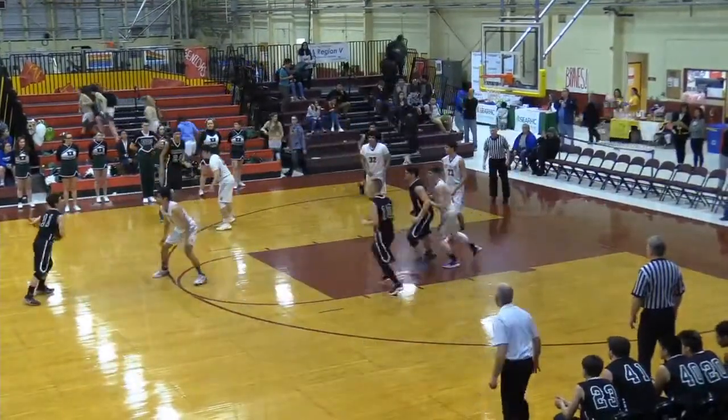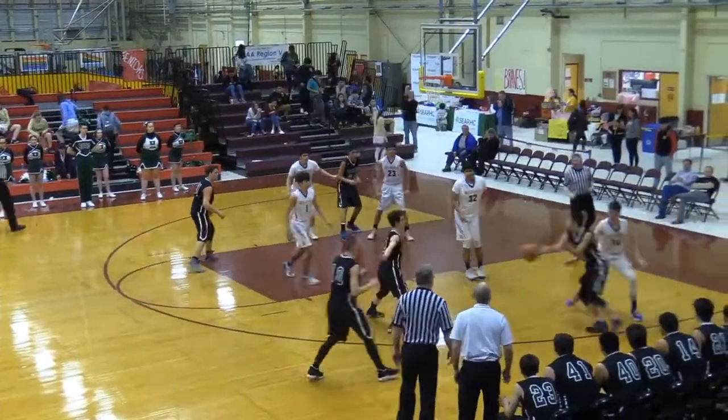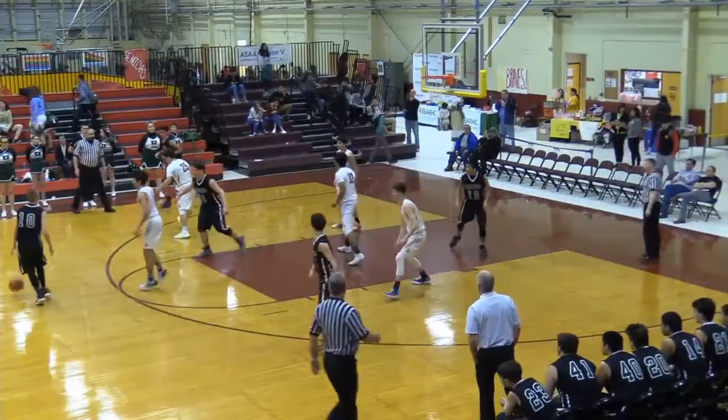Into Favorty. Up top now to Davis. Davis looking for a screen. Gets it. Could have taken a shot. Didn't. Now up top to Krager.